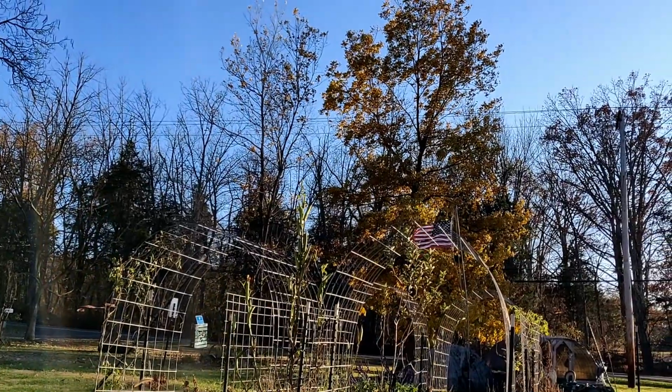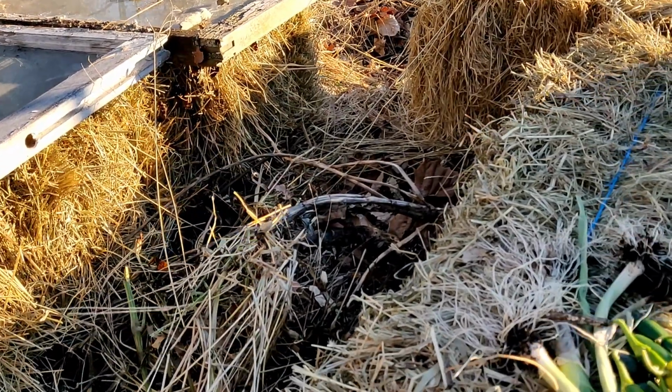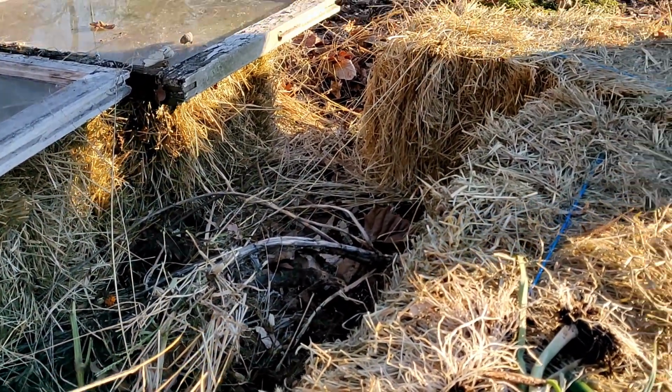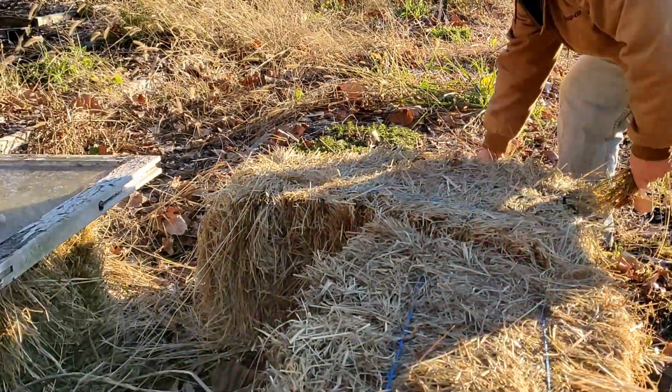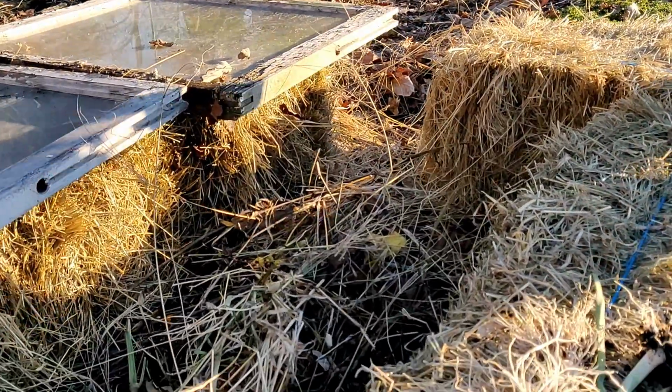Wonder why that is. I don't know, but I'm going to add all this extra material in here. Just for nutrients as they break down? Yeah, just reusing it. And it's a good filler.